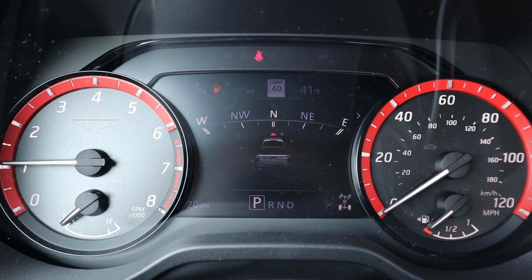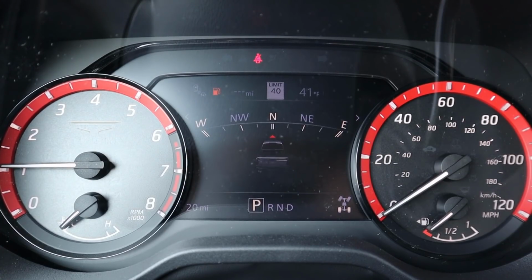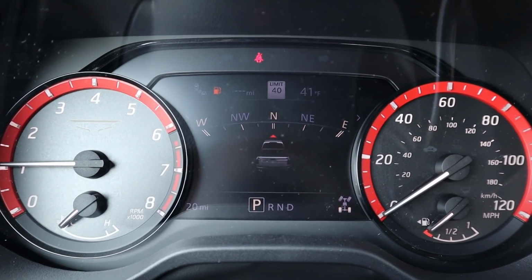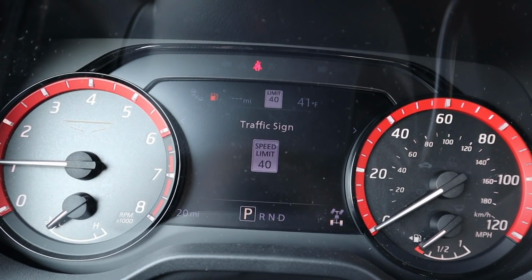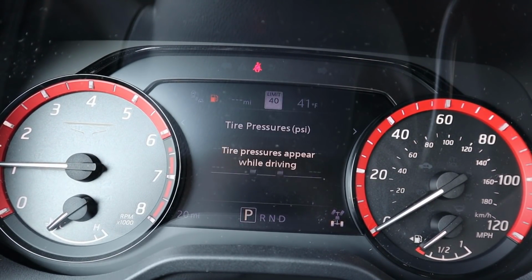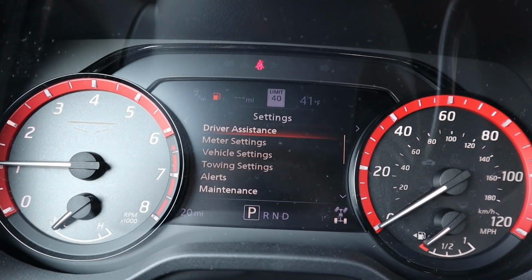And here's the gauge cluster on the Pro 4X. I love how they have the red accenting around the gauges with the white. Just think it looks really good in general. But with the rest of it, there's a couple different screens you can scroll through to give you different bits of information on the Titan Pro 4X.